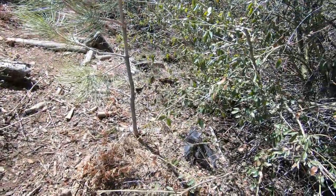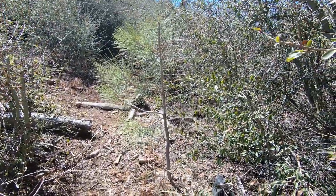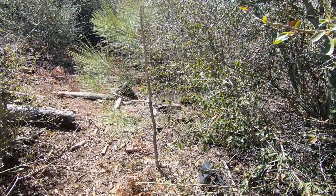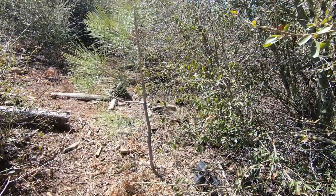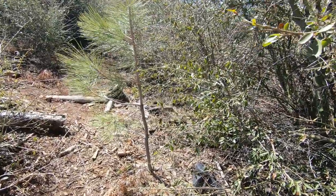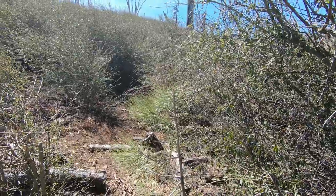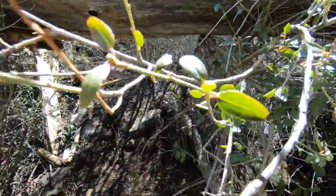Something else to point out here. They planted a lot of these little saplings up here, possibly a couple years ago, and the ones on this side are doing pretty well. So looks like somebody put a lot of work into that. It'll be nice. Certainly a lot of badly burned ones, as you can see. All these poor guys have got torched in the last fires that we had. Probably looks like we're going to have to crawl onto this big log here.